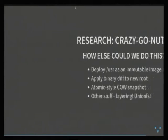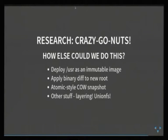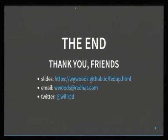That's about it. There's also the crazy go nuts research ideas about what we could be doing for upgrades if we weren't doing RPM or if there was other things going on. There's a million ways we could be doing upgrades, but they're well outside the scope of this discussion because we're doing Fedora and RHEL things, and those are RPM-based. If we had other things, we could talk about other ideas of how to do upgrades that would solve some of the problems that we're talking about here. But that's a much longer talk. This is really the end of my discussion on the matter.